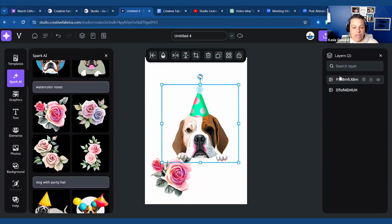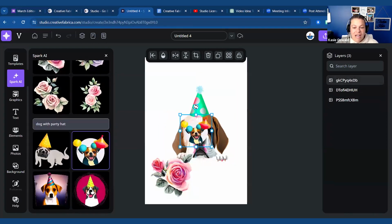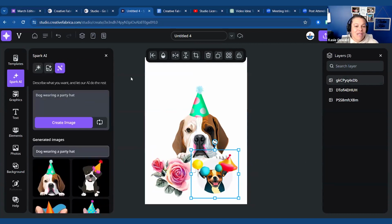You can see over here it says layers. You can switch the layers to see which one is on top, whatever. You can lock the layers. Just play around with them, have some fun. I've really been enjoying using Studio and playing around. I won't play around with it too much because I know you're all waiting for me to get to the point of these videos, but I did want to show you how Spark AI works as well.